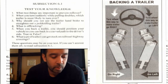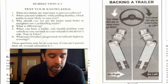Okay. Number 6 says what type of trailers can get stuck on railroad highway crossings. They said there's several different vehicles like the low belly, possum belly, or those animal carriers. Anything with a low middle is the ones that are likely to get stuck on the crossings.